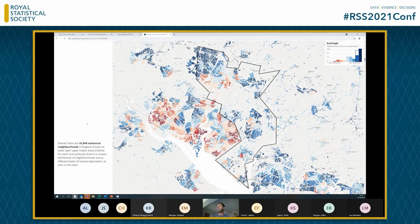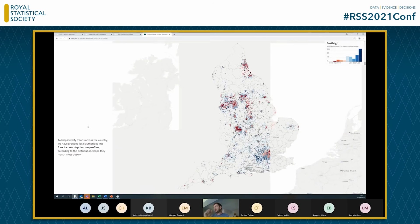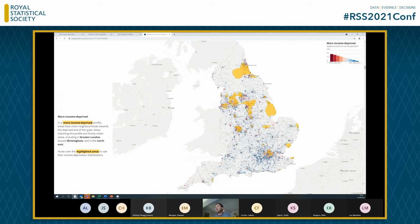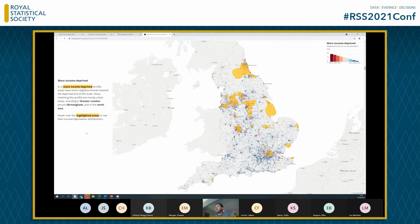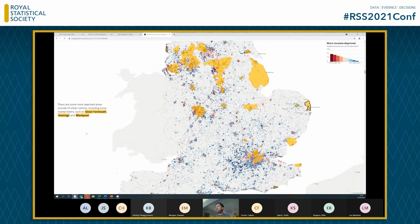But then as we go on, we zoom out to put that into a wider context and see how that picture in Eastleigh compares against some of the national trends that we were seeing. Again, a very visual way of showing this, and a lot of our analysis will be area based.